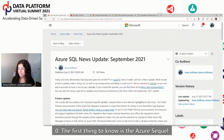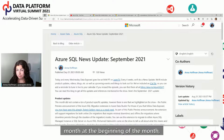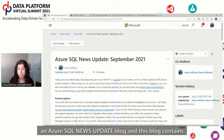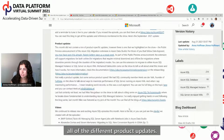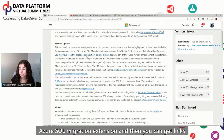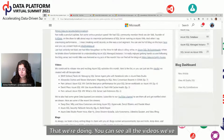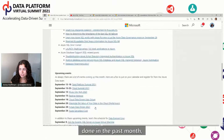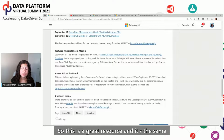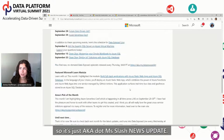So the first thing to know is the Azure SQL News Update blog. So this is aka.ms/news update. Every month, at the beginning of the month, sometime in the first week of the month, I release an Azure SQL News Update blog. And this blog contains all of the different product updates. So for example, in this update, I talked about the Azure SQL migration extension, and then you can get links to videos, links to more information, links to the announcements. You can get links from various things that we're doing. You can see all the videos we've done in the past month, all the blogs, upcoming events, new Microsoft Learn modules, and even my pick of the month. So this is a great resource, and it's the same URL every month. I just update it in the back end, so it's just aka.ms/news update.